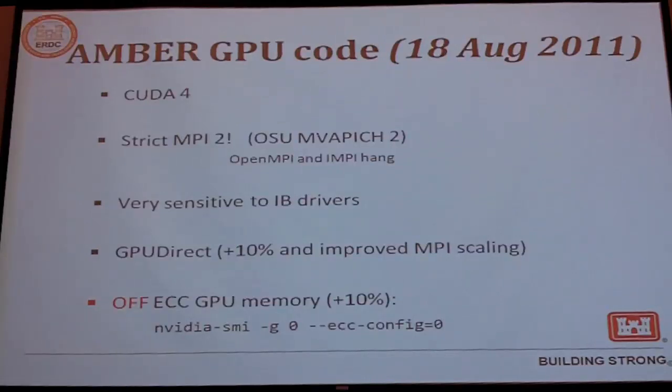Just to briefly summarize a couple of technical challenges to achieve this. We have to use the latest CUDA 4, and the nature of the Amber code is that we tried different flavors of MPI, and only one actually works so far, and Open MPI actually hangs, so you will not be able to run any parallel multi-GPU simulation. I found that on the cluster built using QLogic InfiniBand, getting proper GPU Direct is very sensitive to the type of driver, and GPU Direct is really a key technology. It gives you improved MPI scaling, and we also believe that everyone should use memory, which gives you an extra 10%.